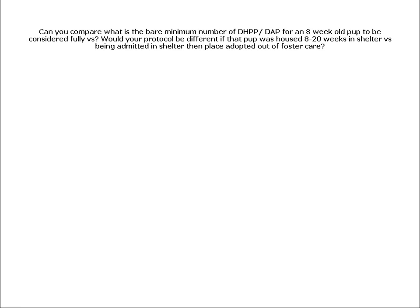So you can decide whether the other thing is that some foster homes may not be much lower risk than shelters. So you have to decide that based on what the foster home is like and where the pup is going. But the ideal is that we want that pup protected.